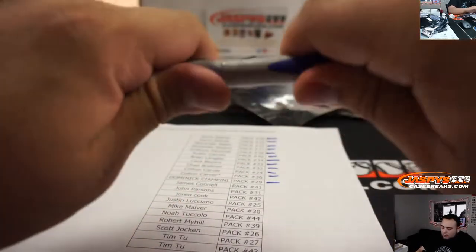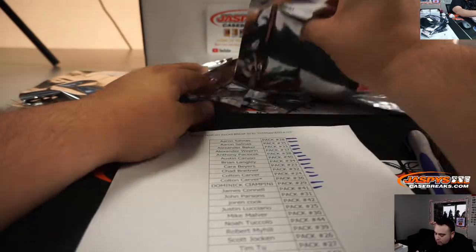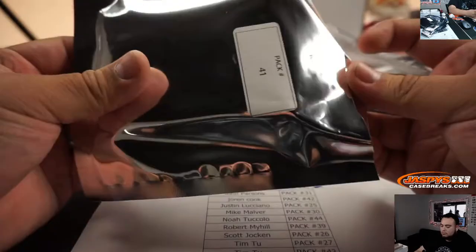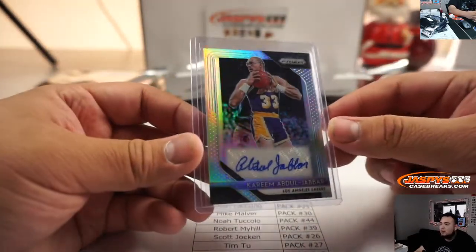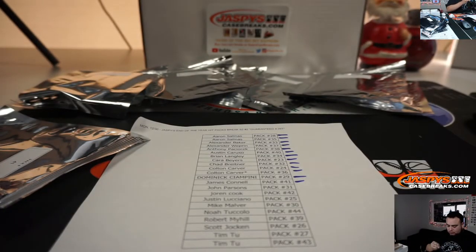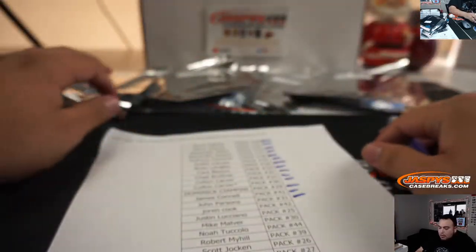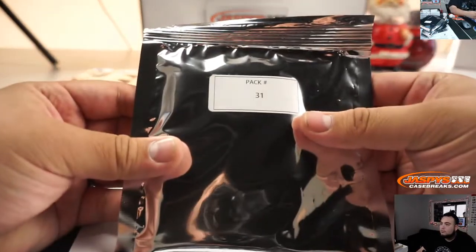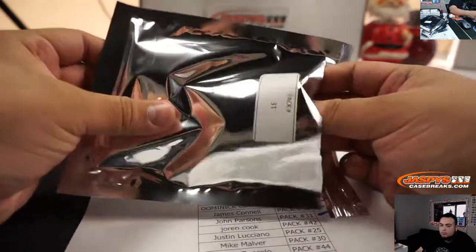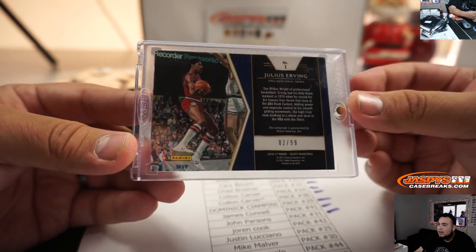James Connell with pack 41. And we got a Kareem Abdul-Jabbar silver autograph out of Prism. Very nice. All right guys, next one is John Parsons, pack 31. Ooh, and it's an on card from Select. Julius Erving, Dr. J. 82 out of 99. Very nice.